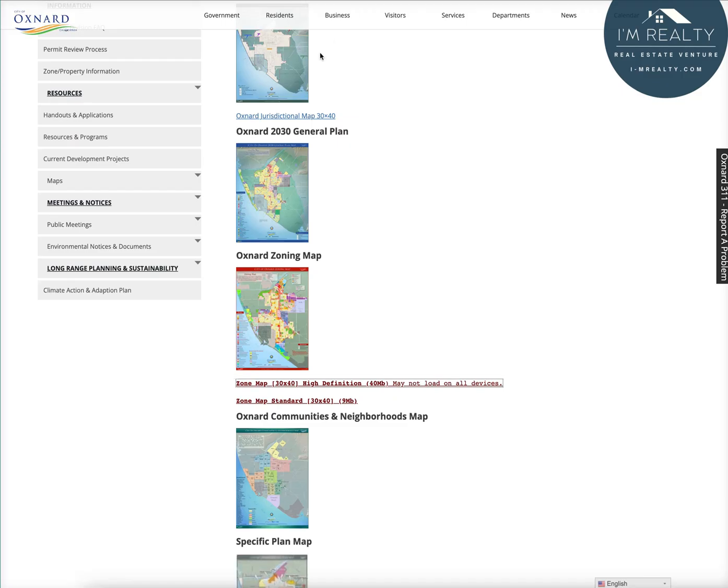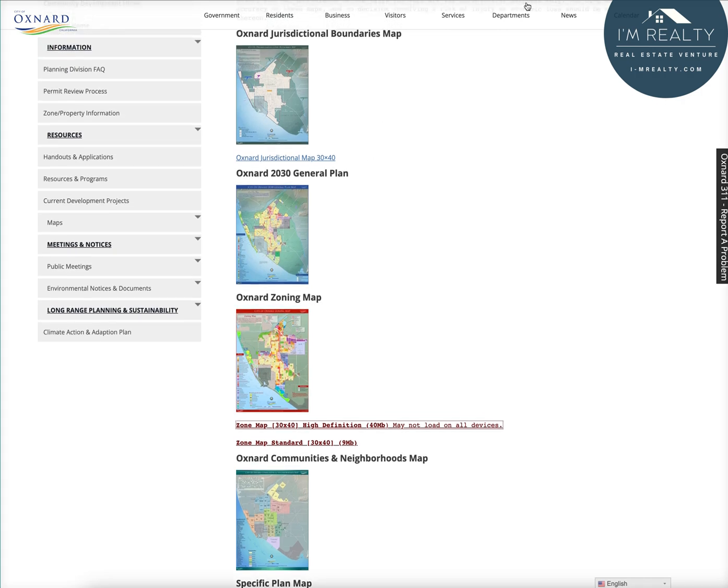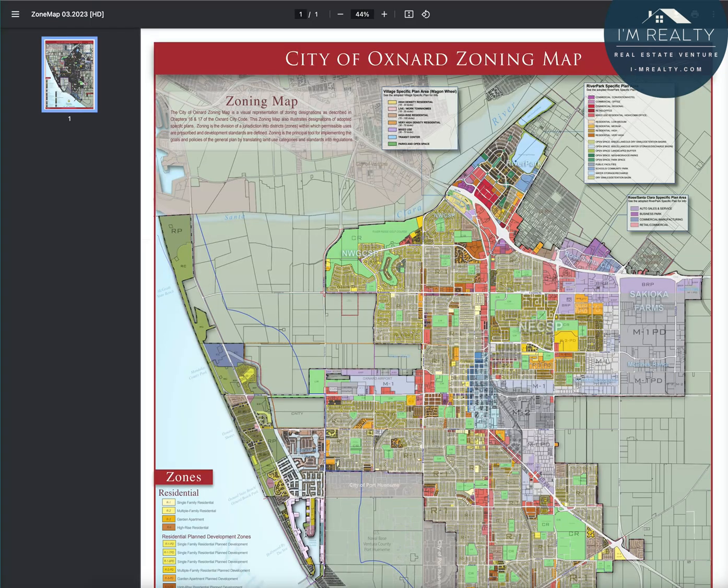Most, if anything, you can just Google Oxnard development or zoning maps, and most of that stuff should come up. But again, if I zero in on this a little bit further, I'm going to zoom in here. I think I can maybe zoom in. If not, I'll try it on another. I think my screen may be lagging a little on this specific map. But essentially, this was the zoned area in yellow.